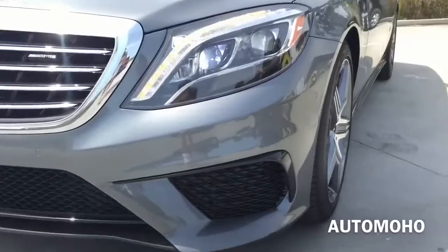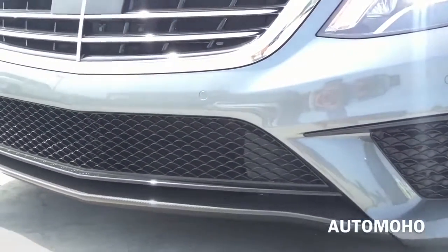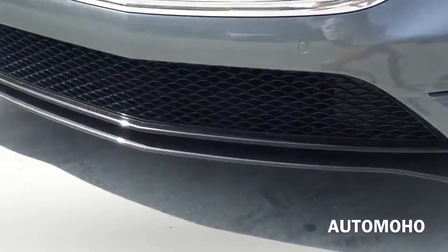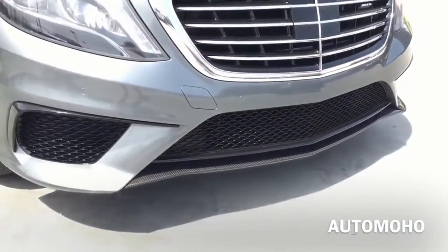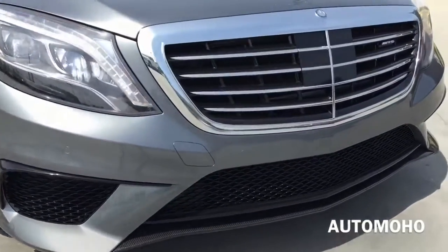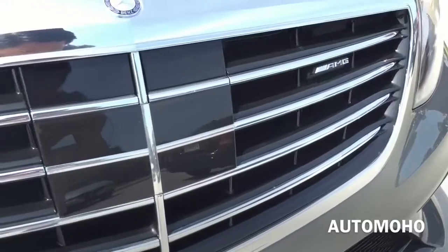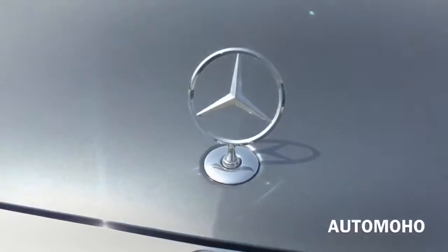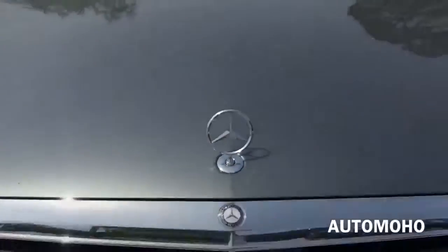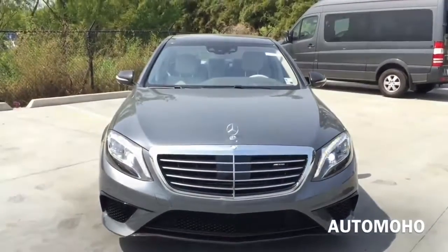At the bottom, you can see the air dam as well as the dual air intakes that feed vital air into the engine. The air dams are also made of carbon fiber. And there you have the S63 AMG grille with Distronic built into the middle, with the AMG badge on the side and the Mercedes-Benz logo on the hood. It also comes with intermittent rain-sensing windshield wipers with adjustable speed.